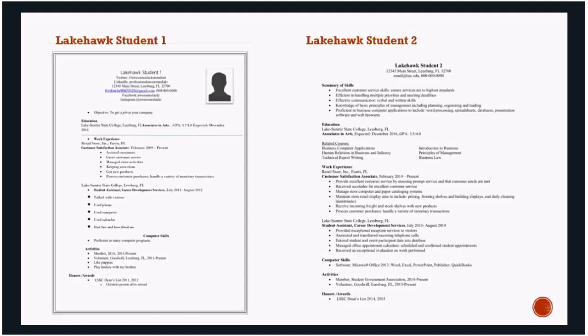So if you said you would hire Lake Hawk Student 2, you definitely did so probably because of the format. Did you notice who had the higher GPA? Maybe or maybe not. But Lake Hawk Student 1 actually had a higher GPA than Lake Hawk Student 2. So even though you may have a high GPA, the format of your resume really makes a difference.